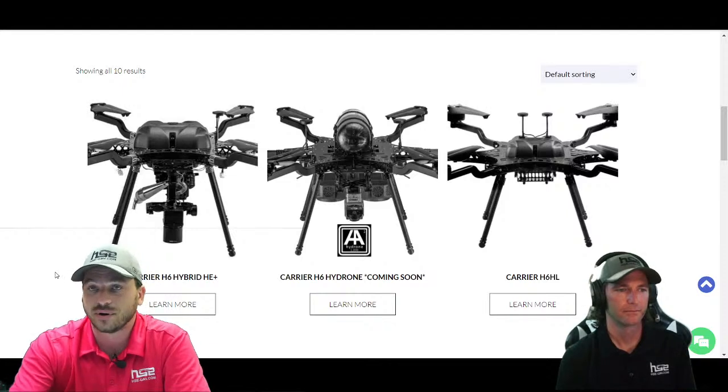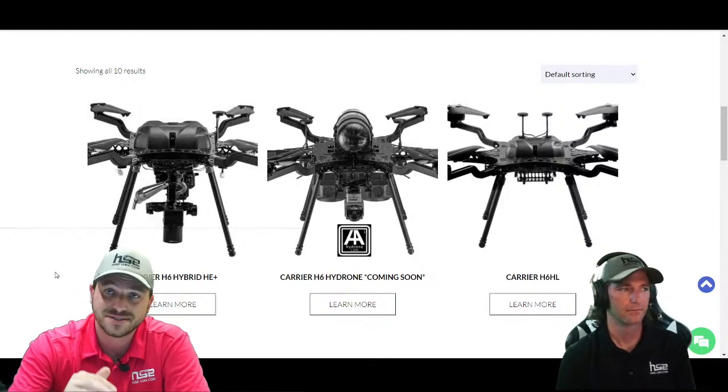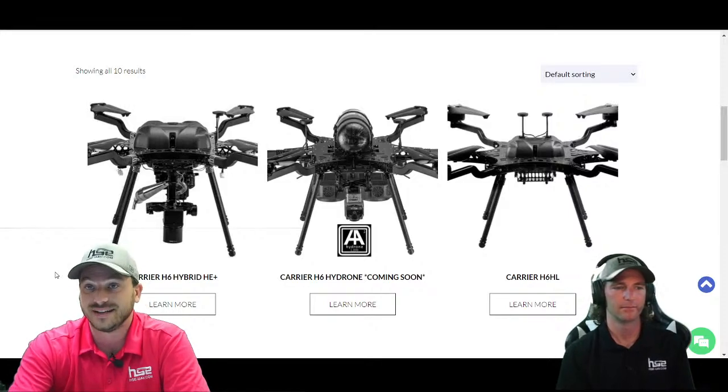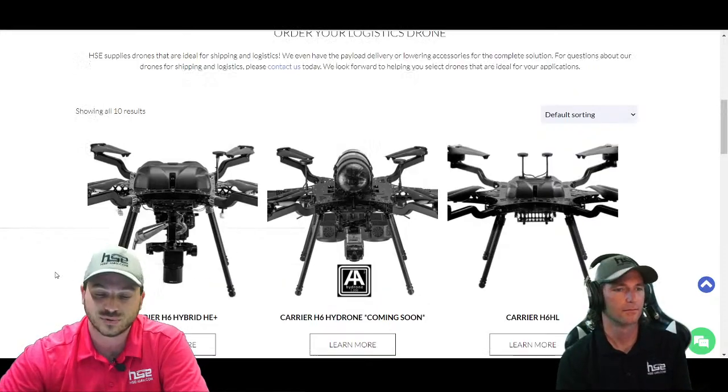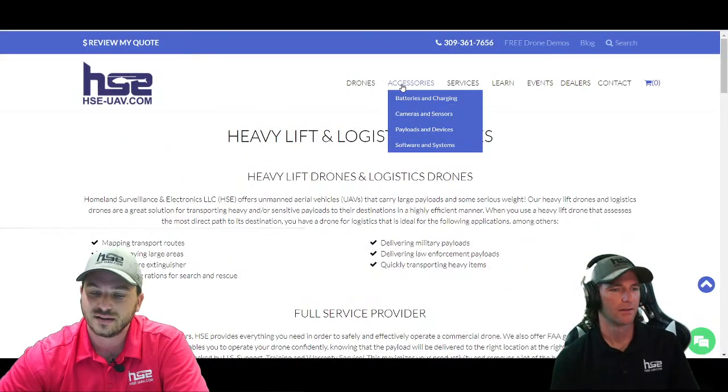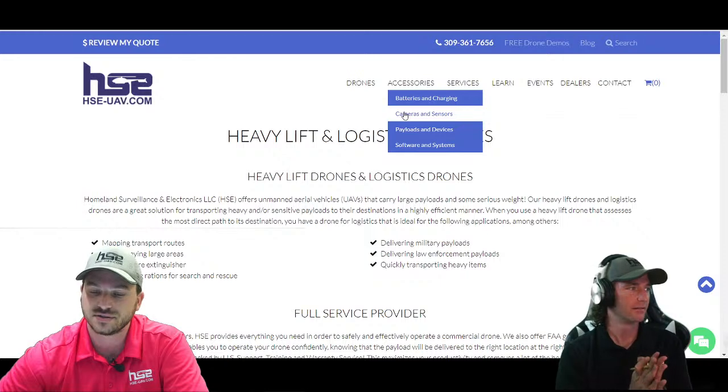And that's so important on all of these aircraft because the types of sensors that these are designed to carry are pretty expensive. You really need to have the best reliability possible. So let's talk about the sensors real quick. Let's go up to the cameras and sensors here under accessories.